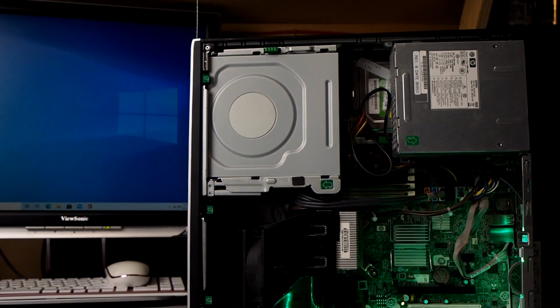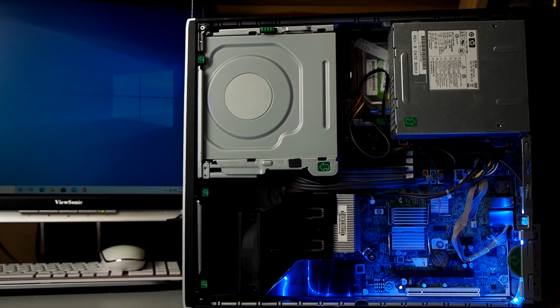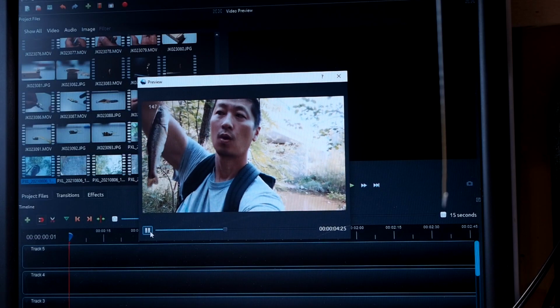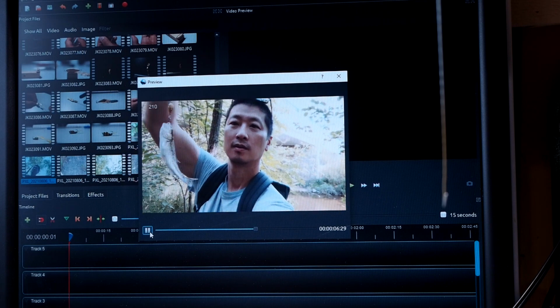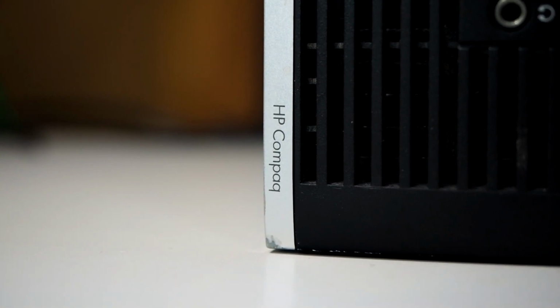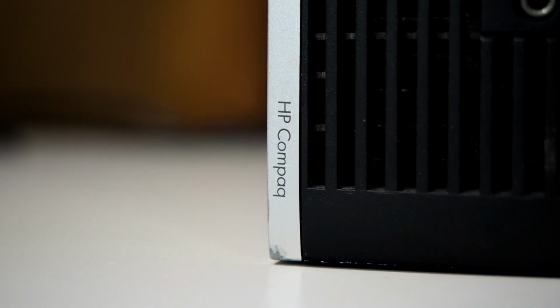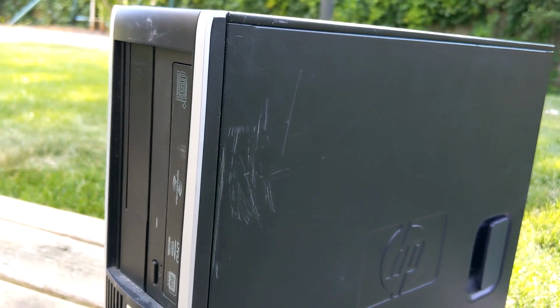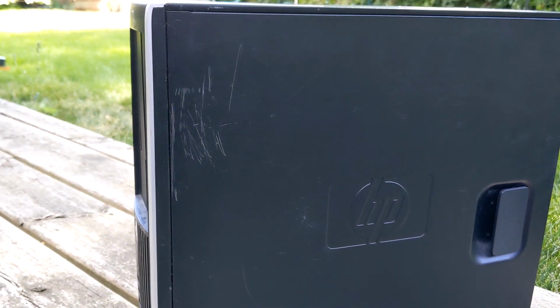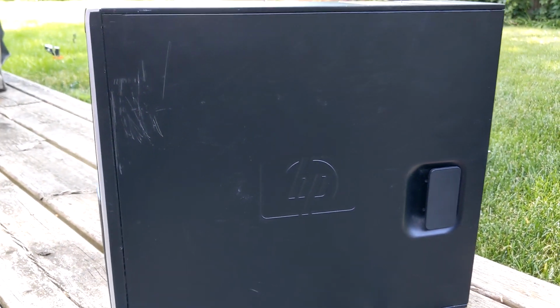So don't give up on these old desktops. Think about how you actually use a computer. If you're not a gamer or do heavy-duty tasks, then you can save a lot of money and reduce some waste. This is perfect for online schooling, casual use, and older adults. Don't get me wrong, you have to be a bit tech savvy, but if I can figure it out, really, anyone can.